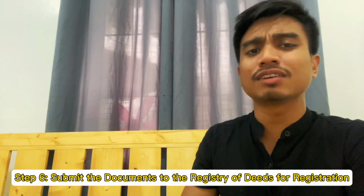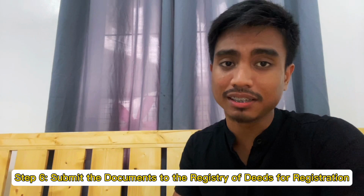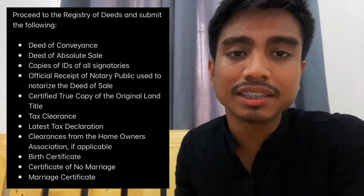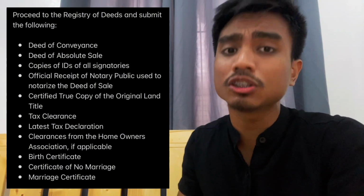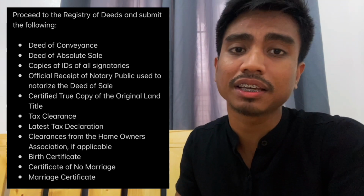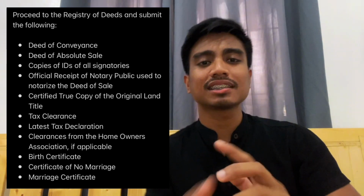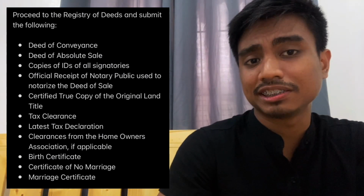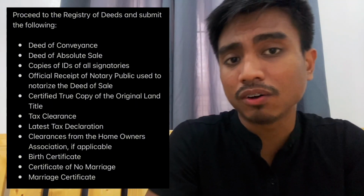Step 6. Submit the documents to the Registry of Deeds for registration. It's now time to register your property. You can now proceed to the Registry of Deeds and submit the following: deed of conveyance, deed of absolute sale, copies of IDs of all signatories, official receipt of the notary public used to notarize the deed of sale, certified true copy of the original land title, tax clearance, latest tax declaration, and clearances from the Homeowners Association if applicable.